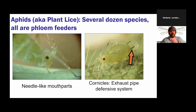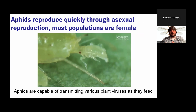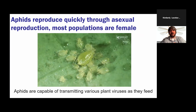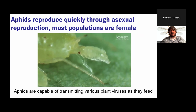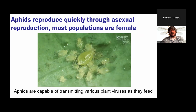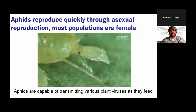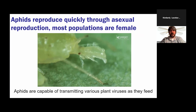preventing predation. They can reproduce quite quickly. When they're in a greenhouse, most often what we see are asexual reproductive populations that are mainly female. There are times where winged aphids will fly into a greenhouse or a high tunnel, and in those winged populations, you will see males and females. But after a while, it switches almost to this entirely female, sort of asexual colony, where the female is just cloning herself and giving birth to young, like you see here.